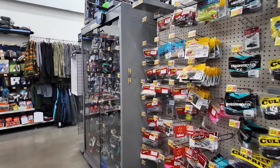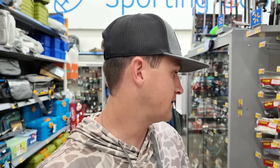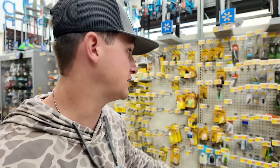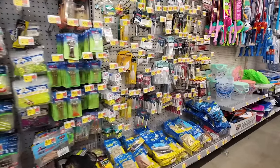So it is summertime. And if you guys know anything about the summer, it has been hot, guys. It has been humid. And we're probably gonna have to slow down a little bit today for these bass. So I wanna pick out a couple soft plastics, and then I wanna move over to the hard baits, possibly pick out a few of those, and then maybe pick out an oddball item, either an oddball item or maybe even a topwater.